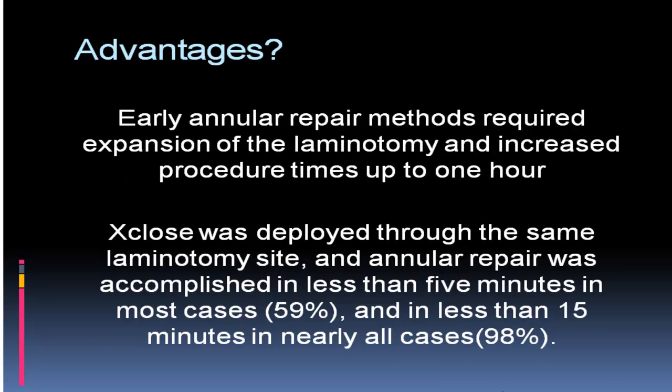Early annular repair methods required expansion of the laminotomy and increased procedure times up to 1 hour. Xclose was developed through the same laminotomy site, and annular repair was accomplished in less than 5 minutes in most cases and in less than 15 minutes in nearly all cases.